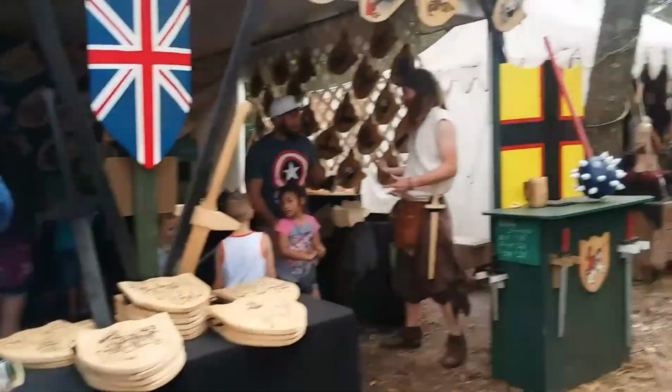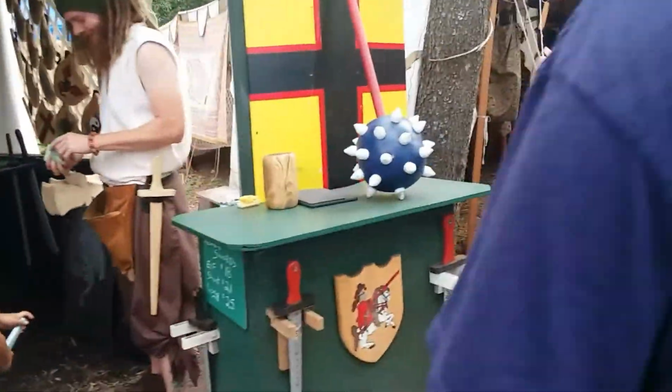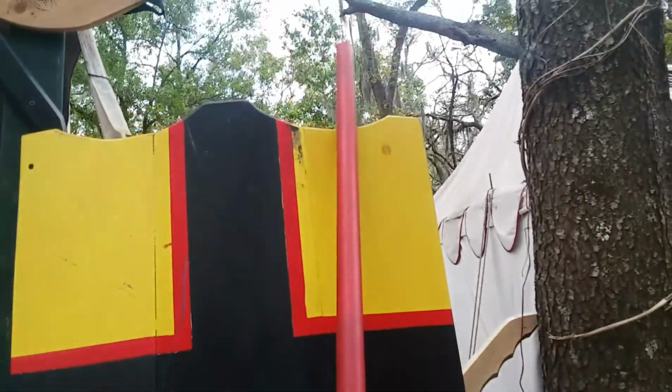There's a sword and shield shop. There's a really cool mace right there. I couldn't have one of those because I'd probably kill somebody. I'm just kidding, I just have no self-control. Wow, that thing is huge. That thing is solid. Is it for sale? I don't know.